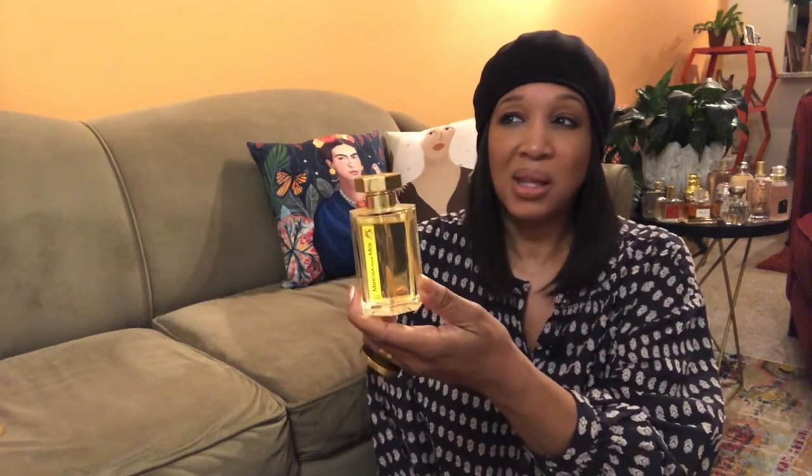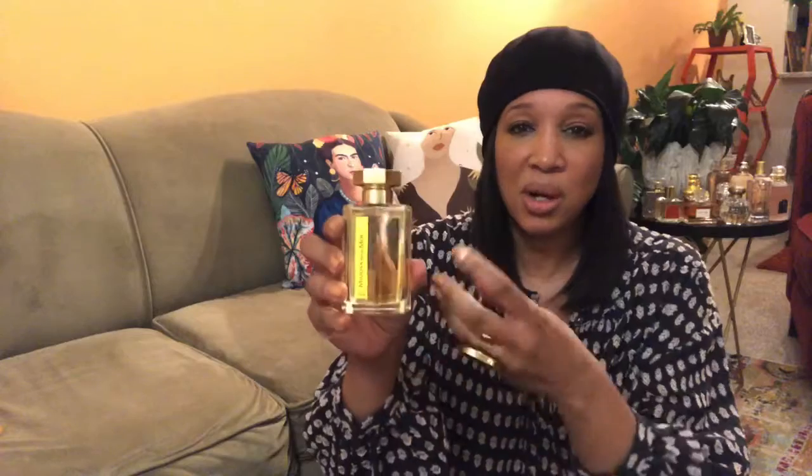pretty this is. I wore this frequently last spring, and I would love to wear it more this spring and summer, even if I am in the house the majority of the time. But I did wear this to work often. It's non-offensive in the sense that it's not a muted kind of fragrance, you're going to smell it, but it's just a light, really pretty floral, kind of like Chloé.